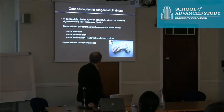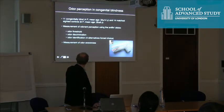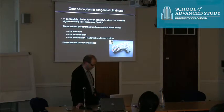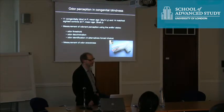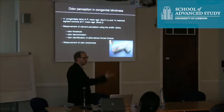So the first study we did was a behavioral study where we looked at odor perception in congenital blindness. We had a group of 11 congenitally blind and 14 matched control sighted subjects. In most of our studies that is about the number of subjects we include, between 11 and 15, not because we are lazy, but because they are really difficult to find. In Denmark we have a population of about 15 to 16, but not always everybody can participate in the study. So we typically end up with studies of about 12 to 14 subjects. But sometimes we also go to other countries, like for the thermal perception study, where we went to Italy to try to replicate.